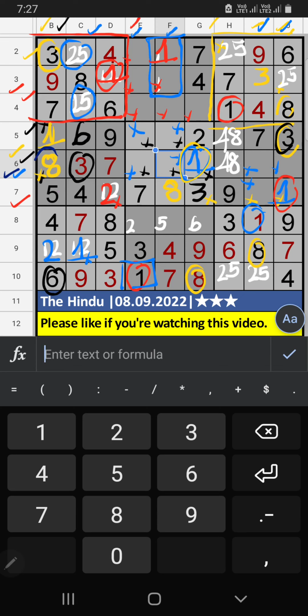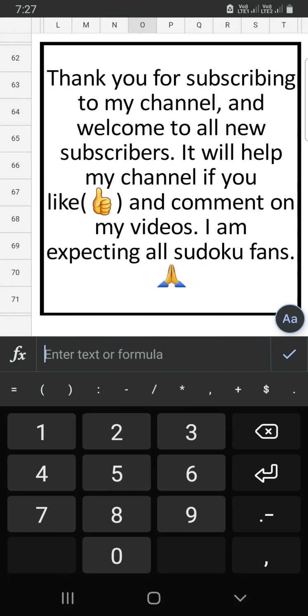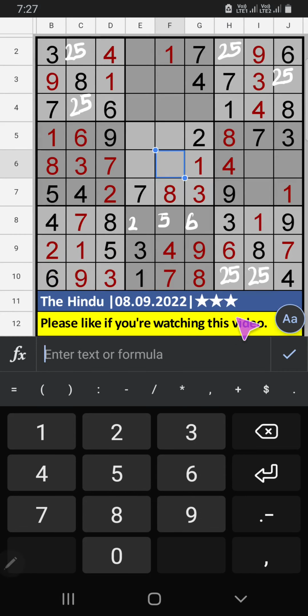6th row, we have 8. So 8 can't come in the cell, 8 is confirmed here. Then 4 is here. Column J, 2 numbers are remaining, 2 and 5, they will come in one of the 2 cells. We will confirm later. 7th row, only 1 number is remaining, 6 is confirmed here.